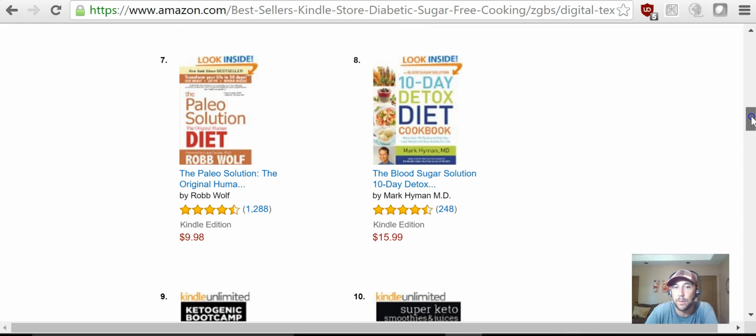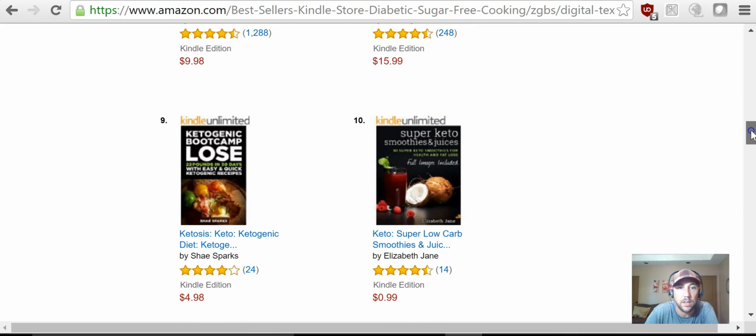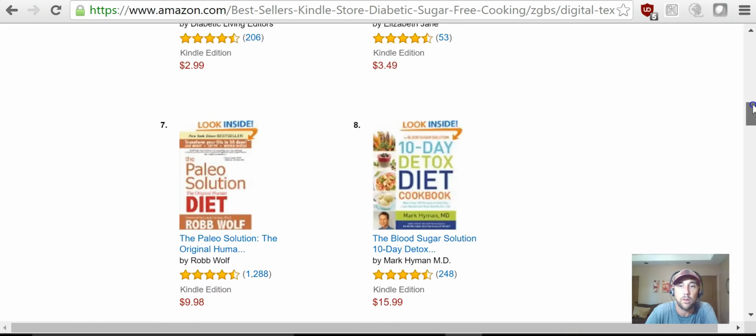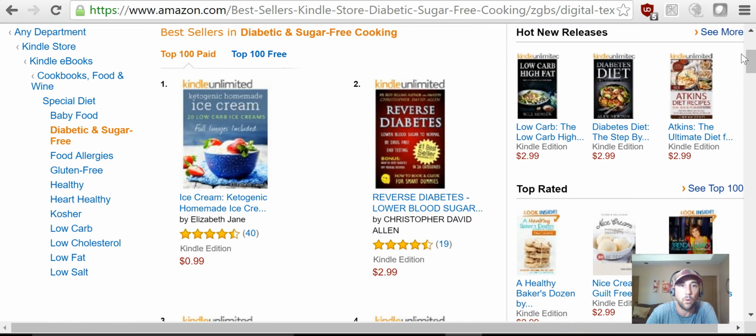Paleo solution. Then we go into detox diets. Back to ketogenic again, super keto again, like that's all over the place. So if I was interested in this, if I had diabetes, or my father actually has diabetes, if I wanted to go into this niche, right now I would stop and be like, okay, everything's all about ketogenic right now.